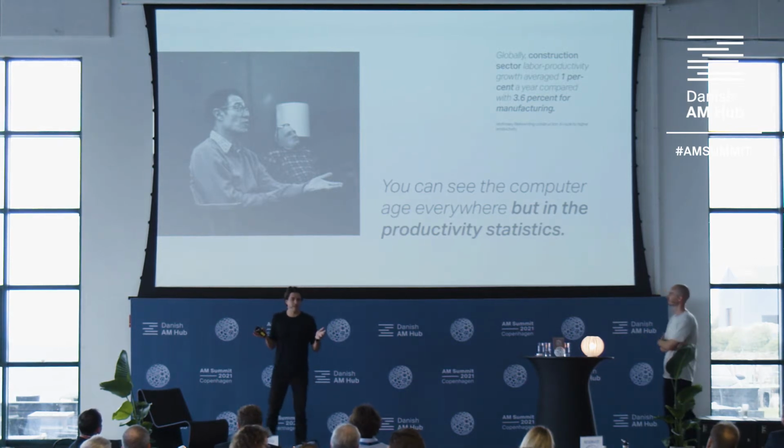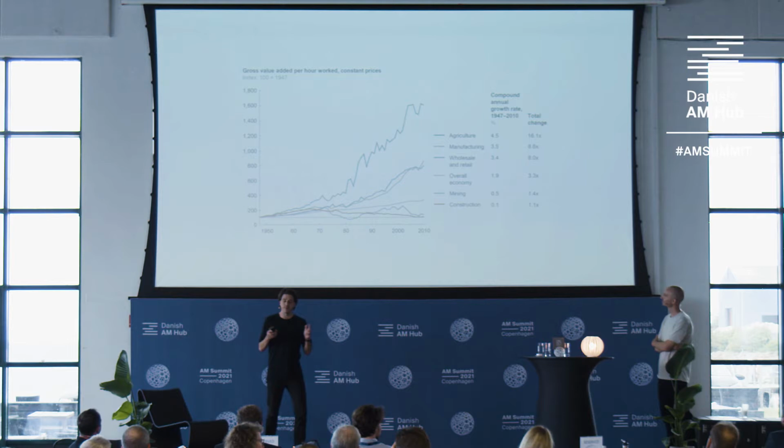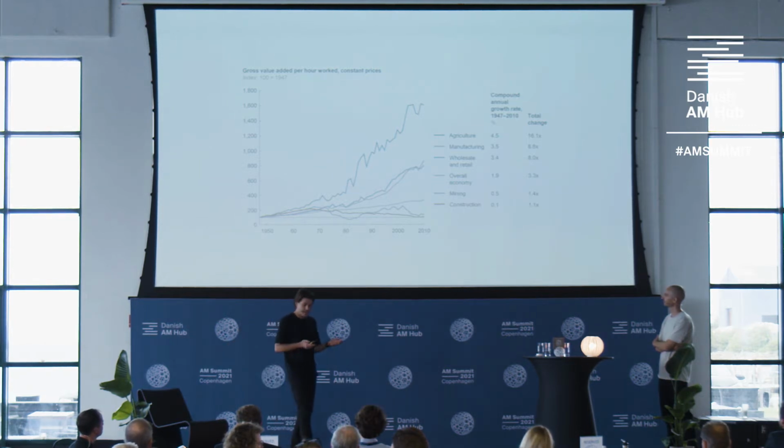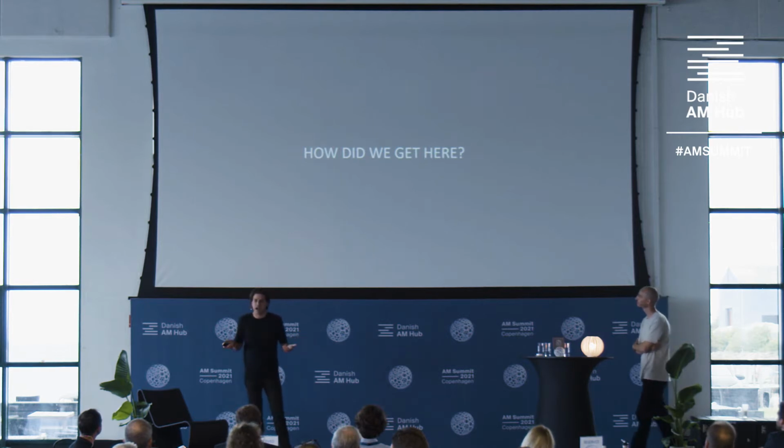This same productivity paradox is still existing today, and if some of you work in construction, you might have seen this. Construction is that orange line flatlining down there in the bottom, even going down sometimes. Labor productivity in construction has been flatlining for the last 50 years. So is 3D printing going to change that? Let's see about that. We do have a question, that is, how did we get here?